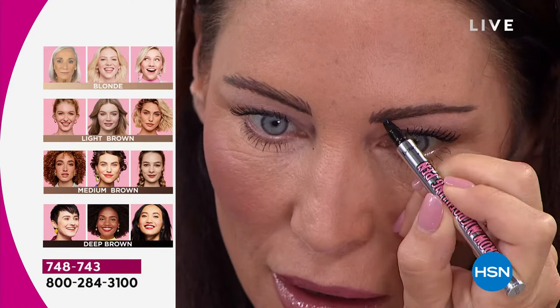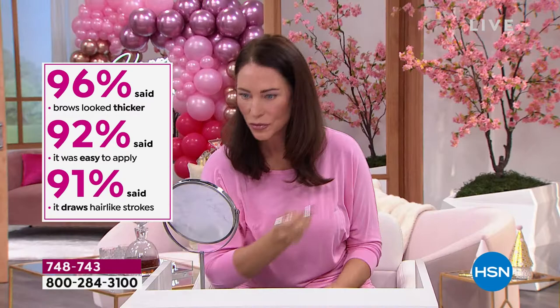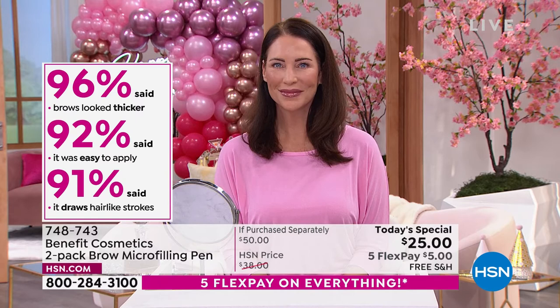Quite frankly, before this pen, I could never really figure out how my brows could look more lifted and more even and fuller. Look at this. I mean, and you're going to see in just a minute when Tressie is done the full face before and after, because this is what we're talking about when we say that 96% of us said that our brows looked thicker, 92% say it's easier to apply.